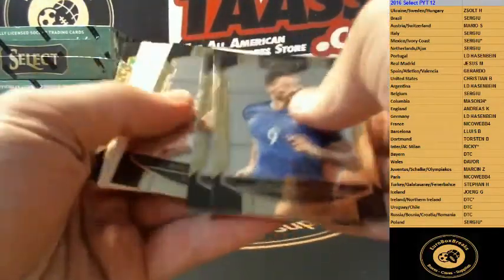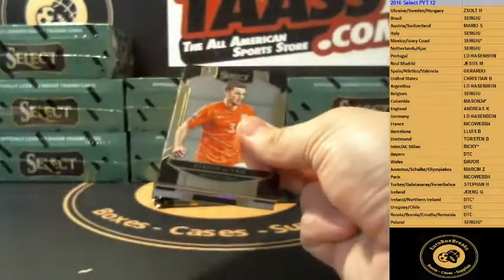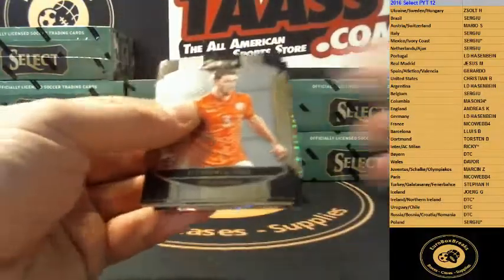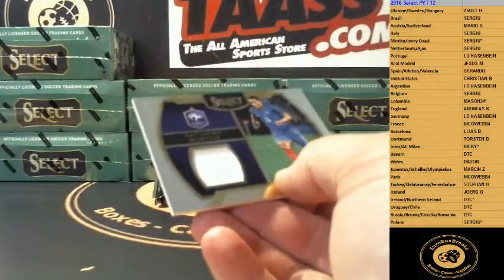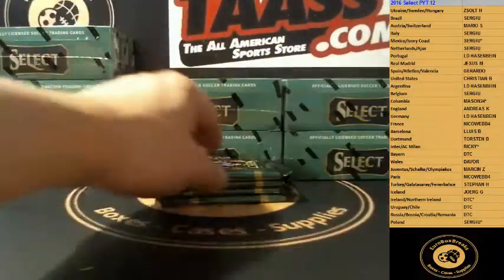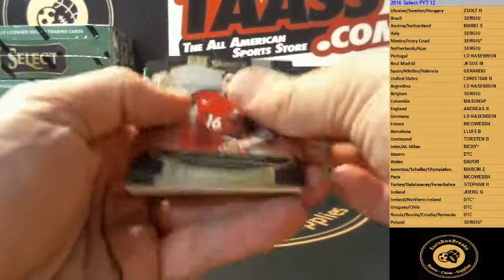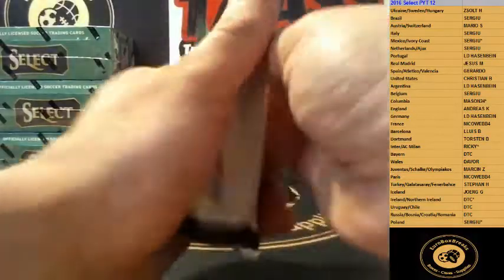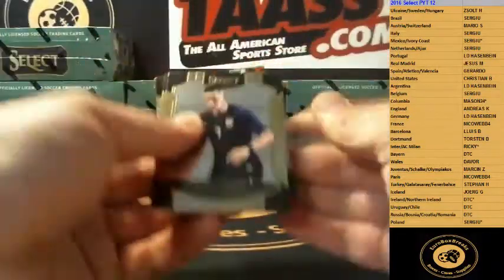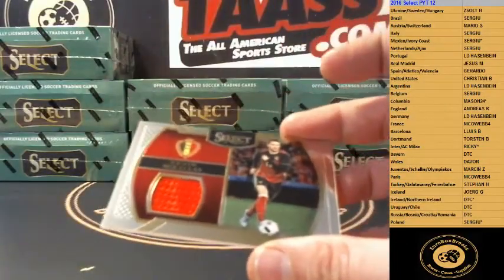Diego Costa base. And multi is Clint Dempsey, United States. Antonovic and Anthony Martial, Kovacic Croatia multi, Martial jersey for France and Nico Webb. Got Higuain, Juve. We have Darlington Nagbe for the United States multi. We have Belgium, Kevin Mirallas, and multi is John Stones, England. Mirallas is jersey for Belgium.